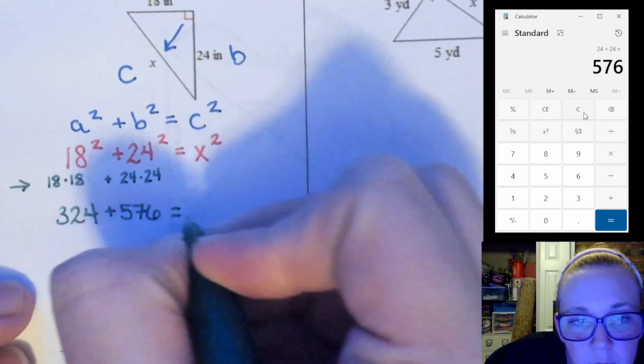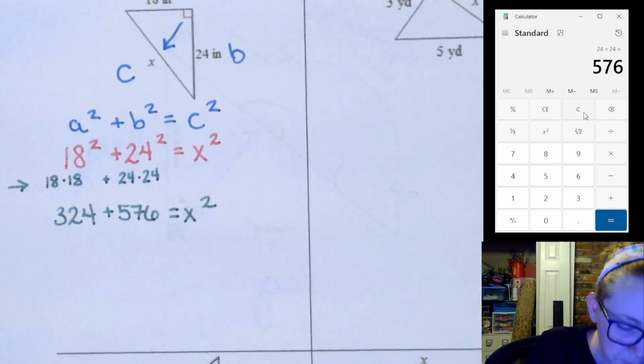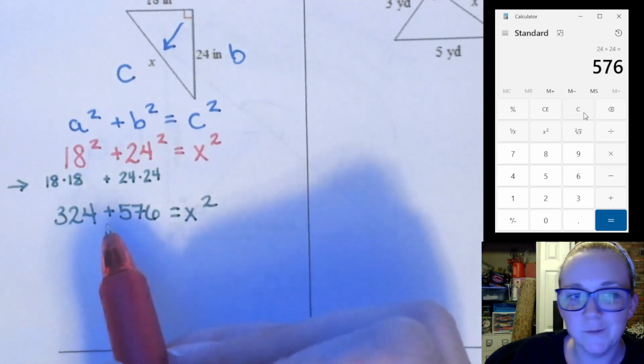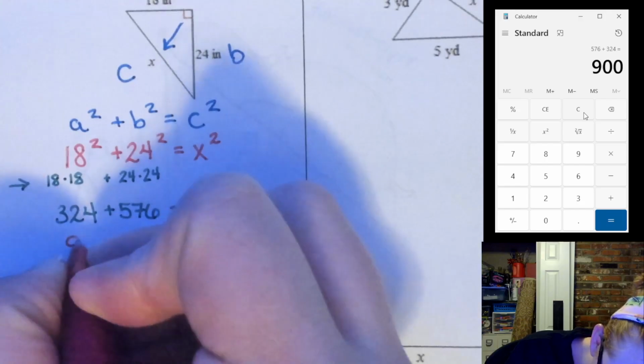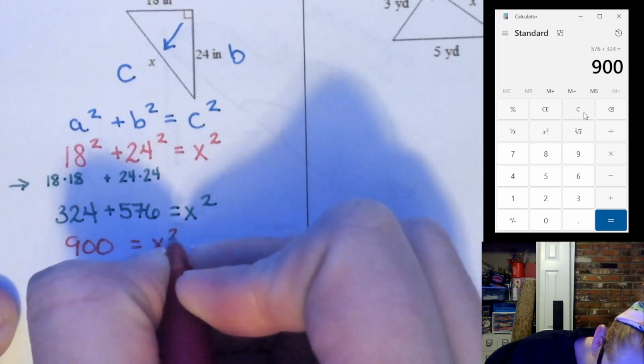That equals squared. Okay. Now, hopefully you all know what that thing is, right? Plus sign, which means we've got to add. So we're going to add 324 to it. You get 900 equals x squared.